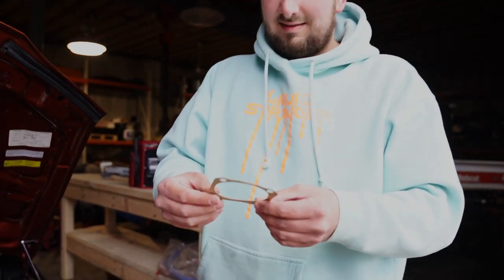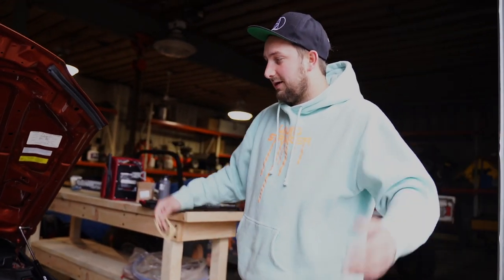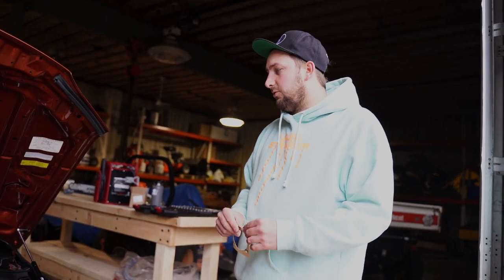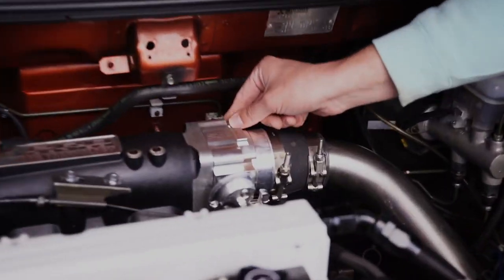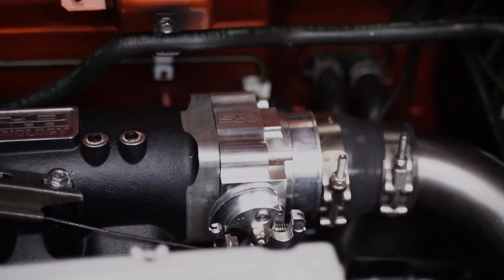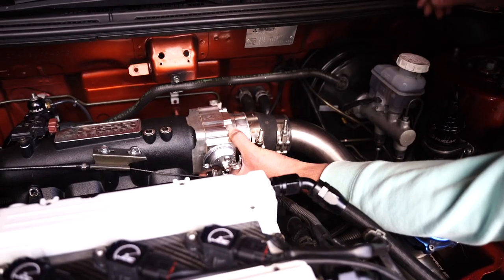All right, so as you can see, the gasket is just a piece of cardboard paper, not very strong. I'm guessing it got wet when my car got detailed, and that's why it tore apart as soon as we got in the car and drove it. But the old one is out, the bolts are loose. We're gonna drop this one in. We gotta loosen that bolt up a little bit more. We'll drop this in, get it going.